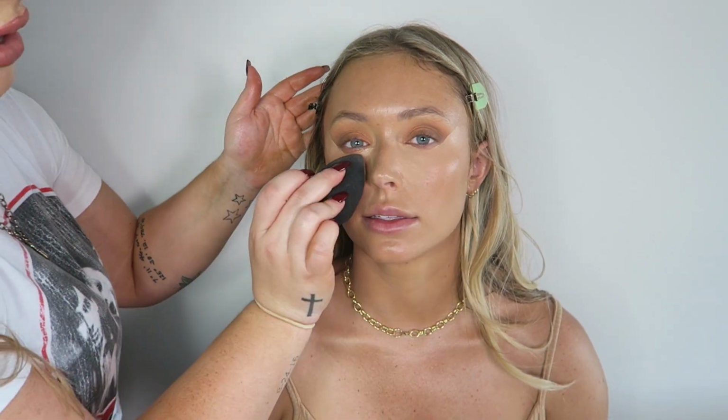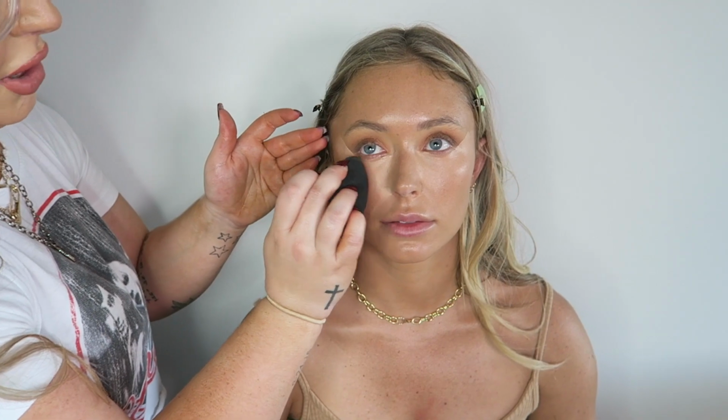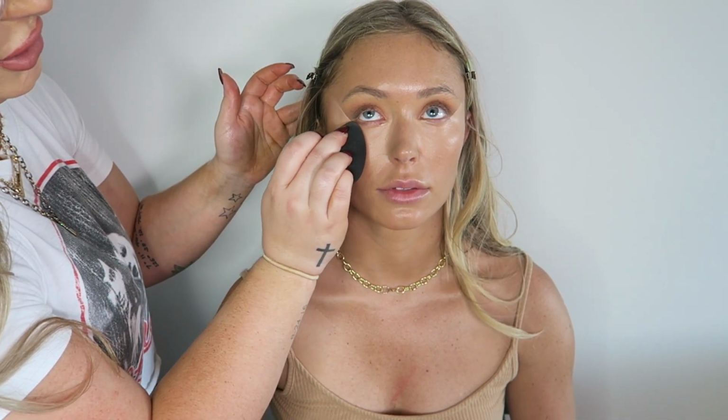And then you literally just tap it in. Tap, tap, tap in. I like to use tapping motions, not dragging motions, because otherwise you're just gonna drag it all out and waste your product. But if you just tap it in, this is what's gonna really melt it into the skin and make it last throughout the day. And it also won't change the coverage.